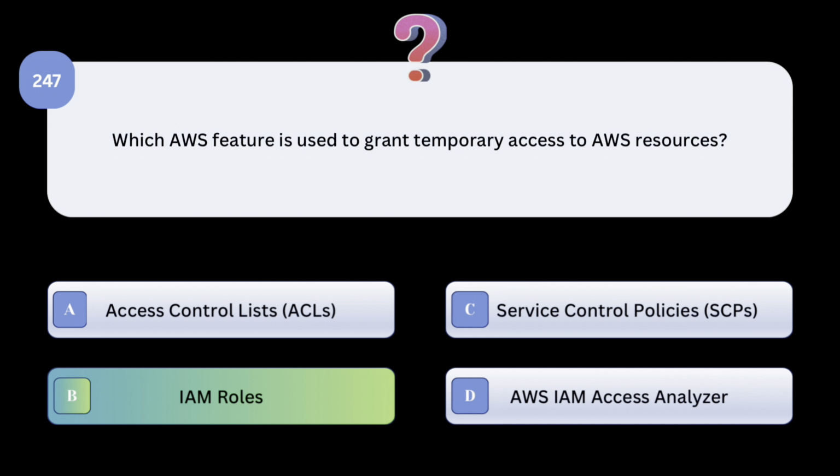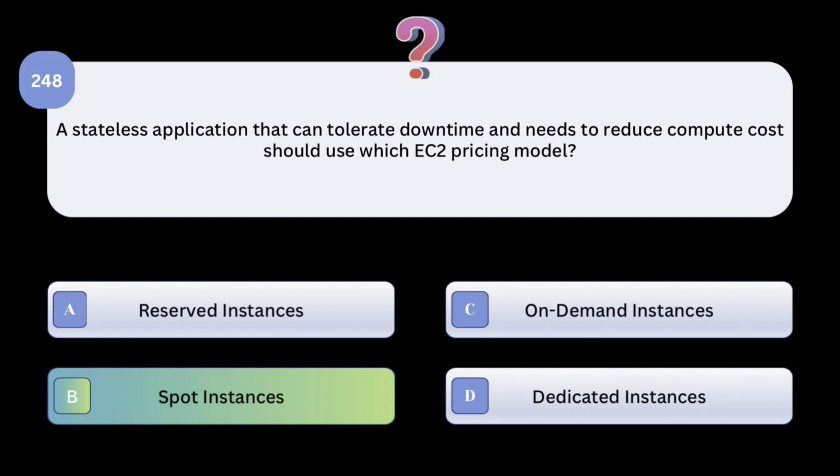A stateless application that can tolerate downtime and needs to reduce compute cost should use which EC2 pricing model? Correct answer: Spot Instances. Explanation: Spot Instances offer significant cost savings by using unused EC2 capacity. Best for stateless, fault-tolerant workloads. Why others are incorrect: Reserved Instances, good for steady-state workloads, not flexible or cheap enough here. On-Demand, flexible but more expensive. Dedicated Instances provide isolated hardware, costly and unnecessary for this use case.